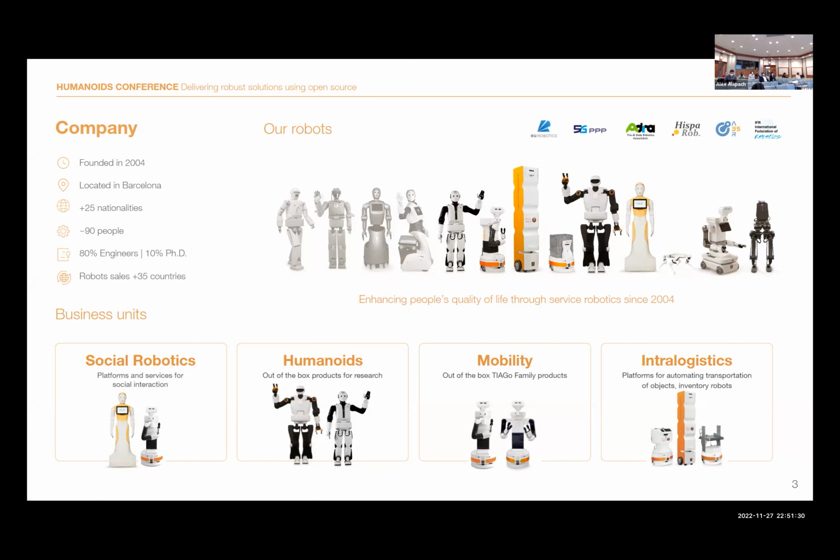We have 4 different business units. Most of them are based on research, especially the humanoid legged systems, and also social robotics and mobility. Then we have a more industrial part in intralogistics, with autonomous inventory robots like Stobot that we are selling everywhere. For example, with Decathlon, we already entered 12 countries, with more than 100 robots doing maintenance, also remotely.